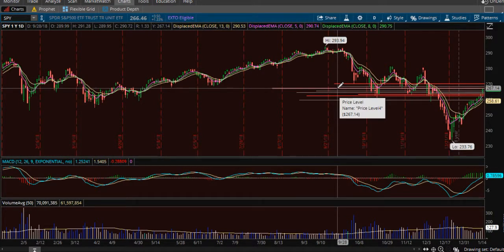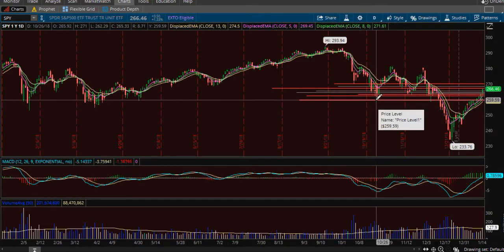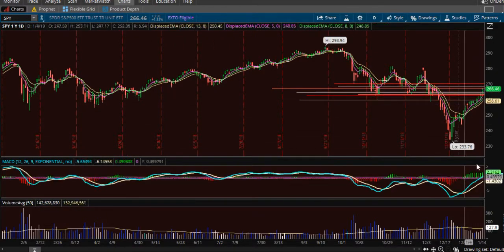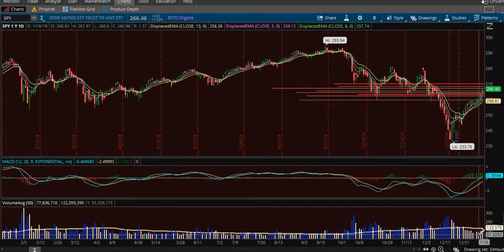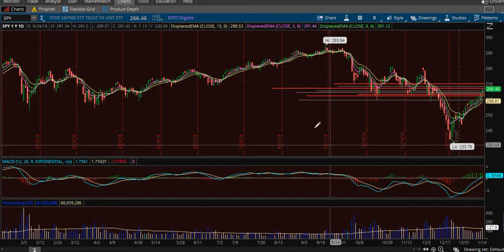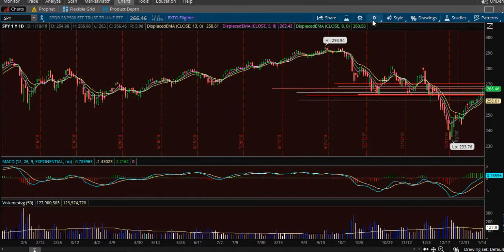So switch over to the daily now. Big thing about last week was that we broke the bottom of this range at 259.60. We broke out. Great opportunity. We do have that extended MACD and somewhat light volume. We had a nice volume day on Friday, but I really wanted to focus on the middle of this range. We have two upside targets.